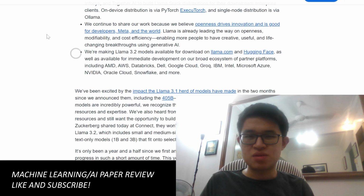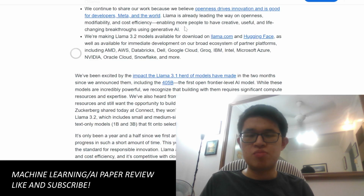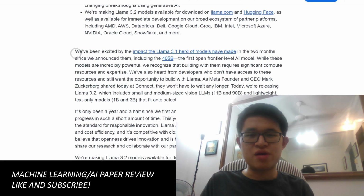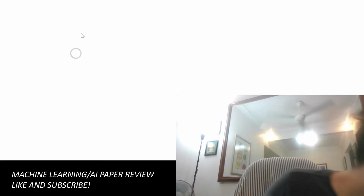Okay, and single node distribution is via Ollama. Then some fluff right there, we don't need that. So right now you can download it on llama.com or Hugging Face. Actually, I'm wondering what it looks like on their website. Just a second.